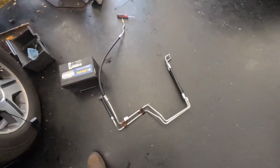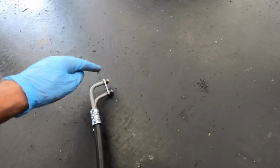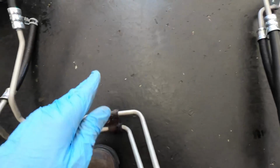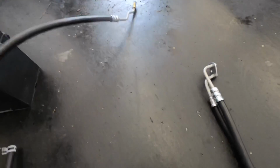Okay, so off camera, I took my two new components and assembled them as best I could. This side right here is where the power steering rack is. Up and over the shock tower, this is where the leak was. And this one goes down to the cooler. This one runs across the front cross members and up to the power steering pump.